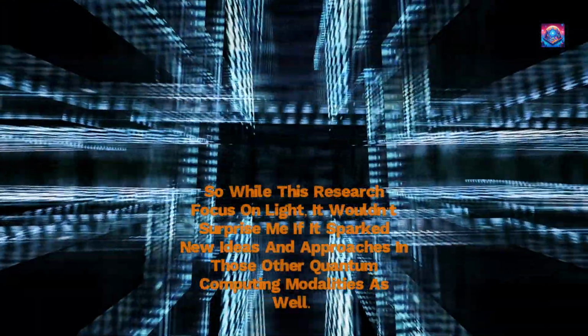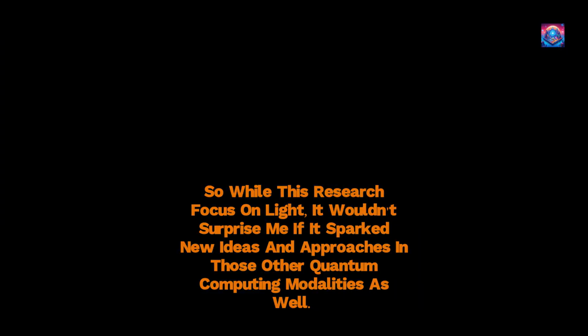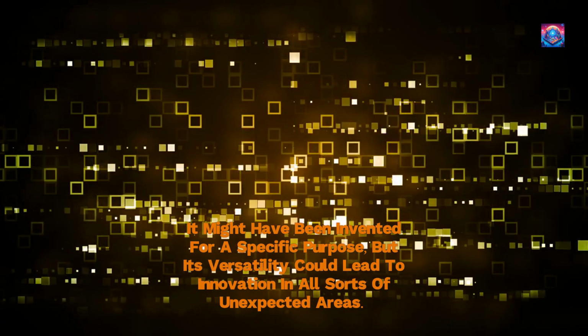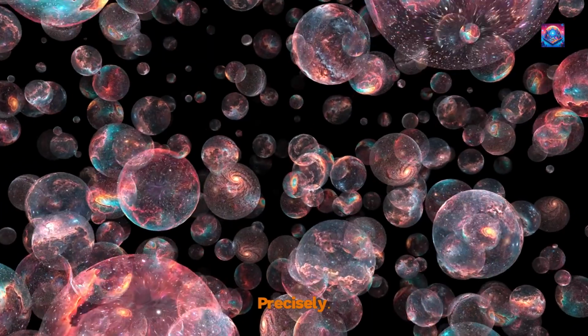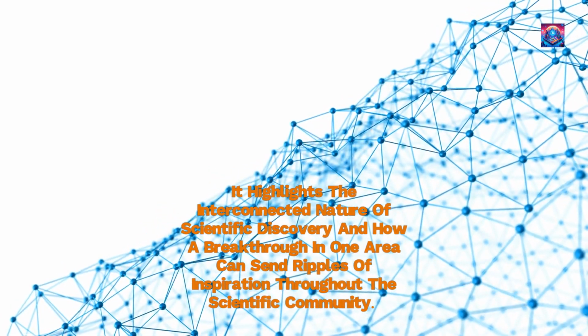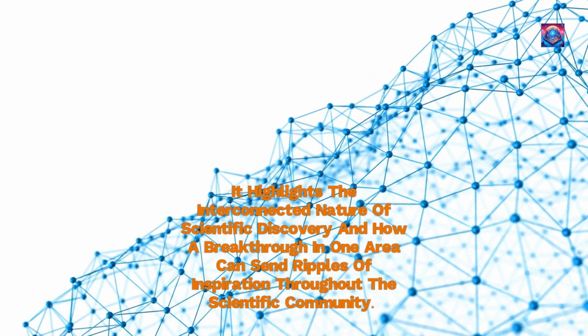Makes sense. So, while this research focused on light, it wouldn't surprise me if it sparked new ideas and approaches in those other quantum computing modalities as well. So it's kind of like discovering a brand new tool. It might have been invented for a specific purpose, but its versatility could lead to innovation in all sorts of unexpected areas. Precisely. It highlights the interconnected nature of scientific discovery and how a breakthrough in one area can send ripples of inspiration throughout the scientific community.